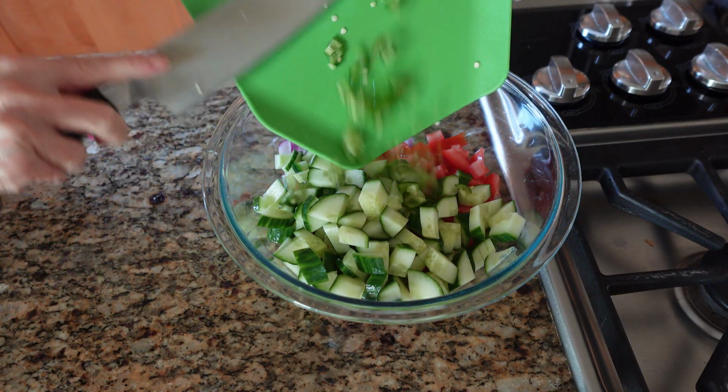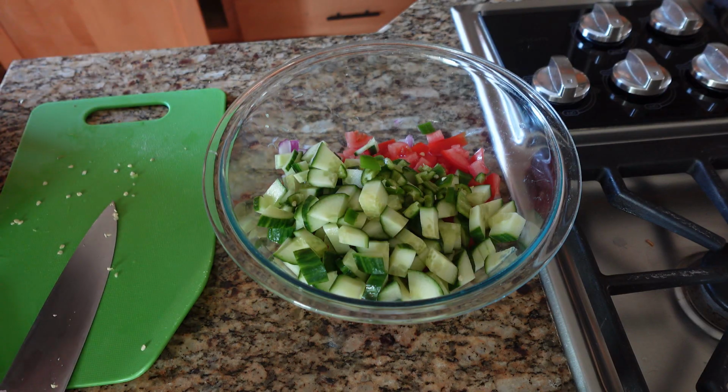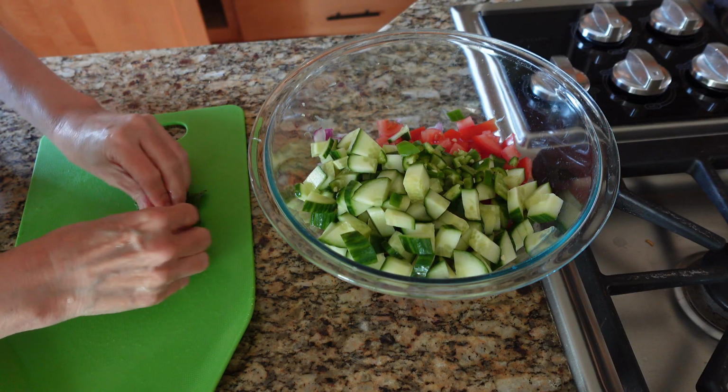I added the diced pepper to the salad mixture, and then I took a large handful of mint leaves, probably about 1/4 cupful, and I rolled those up and then I sliced them into thin slices.